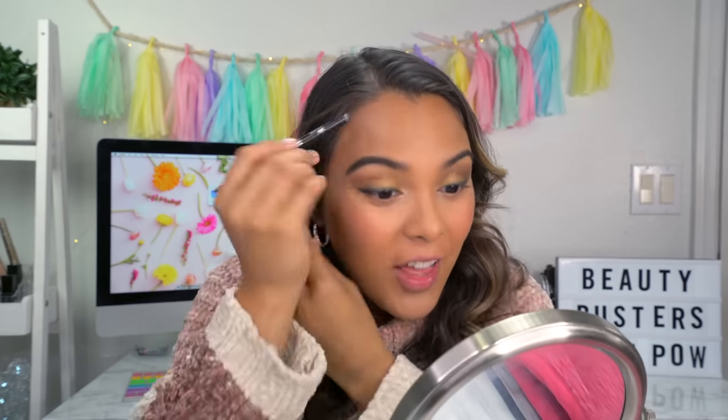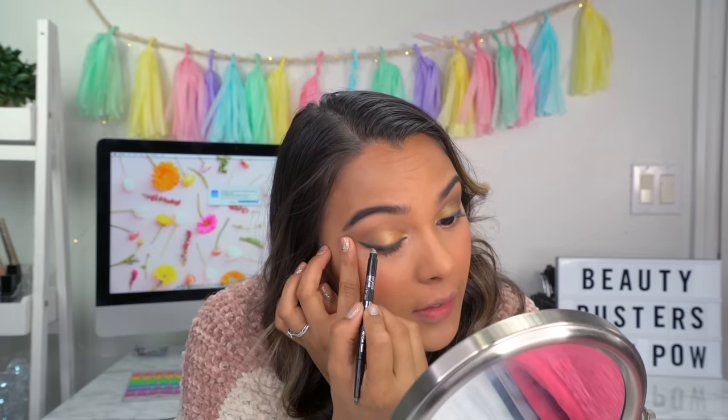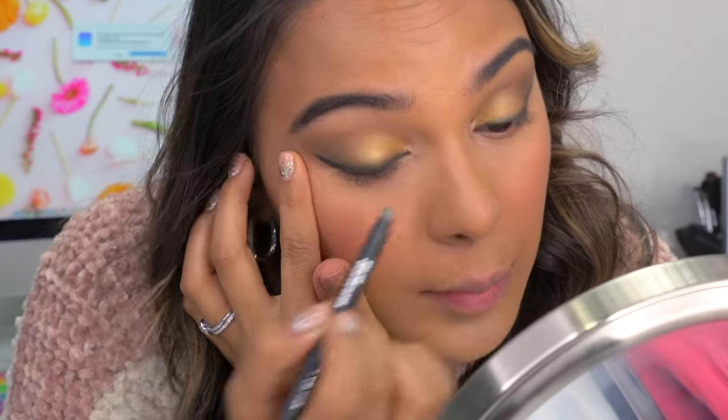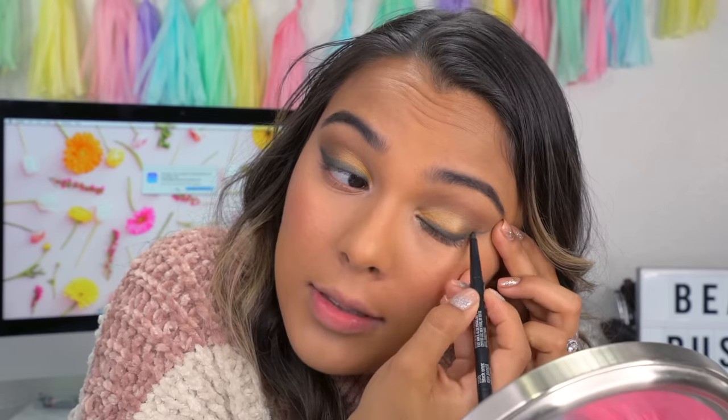There is hope here. This is bomb. I am loving it. This whole eye look is kind of coming together. I feel like with the lashes, it's gonna be bomb. I love how creamy this is. I'm gonna apply more because it looks that good. This blends like a dream.